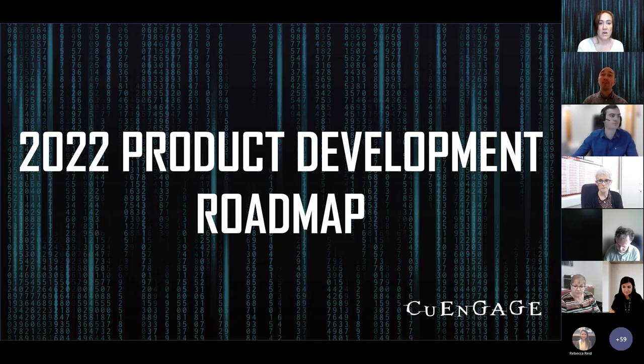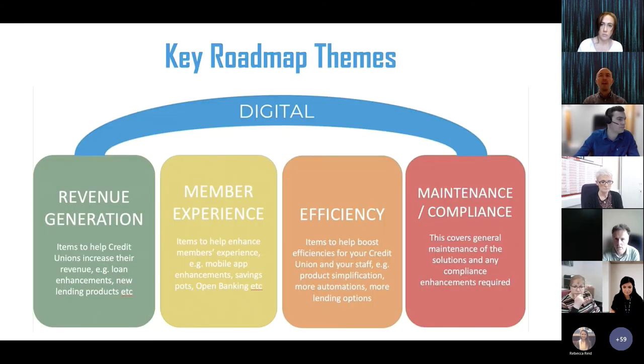So what we're now going to do is move into the exercise that we've undertaken in relation to the 2022 product development roadmap. To start with, I want to talk a little bit about the roadmap themes. As hopefully most of you are familiar, when we build our roadmap, we like to categorize the products and services into a number of themes.